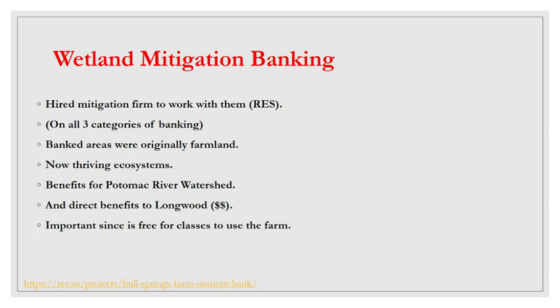And this is important because it's free for classes to use the farm. It's interesting that any professor can come up with a reason that they want to take their students to Whole Springs Farm, and they can use the facility for free. So some of this money that's being generated helps support the farm and its operations and makes it available to people to use. And so it's really fantastic that we have this. But on top of that, Whole Springs Farm also runs this environmental education program for school-aged children. And so that's fantastic too. So it's not just the science professors that go and use Whole Springs Farm. It really is anyone, and there are community projects and programs there as well.